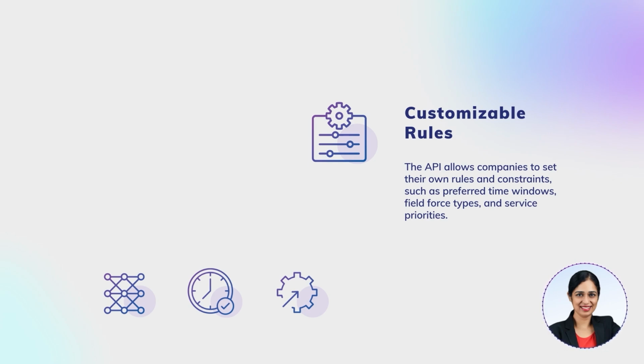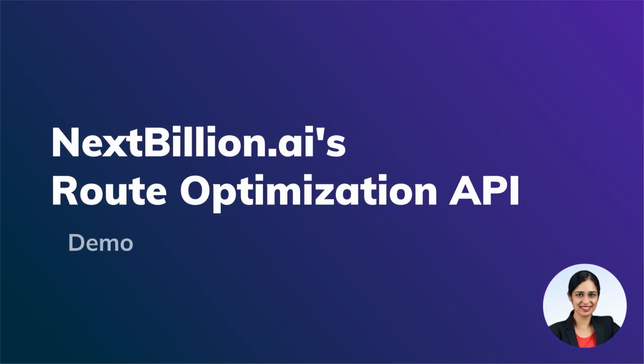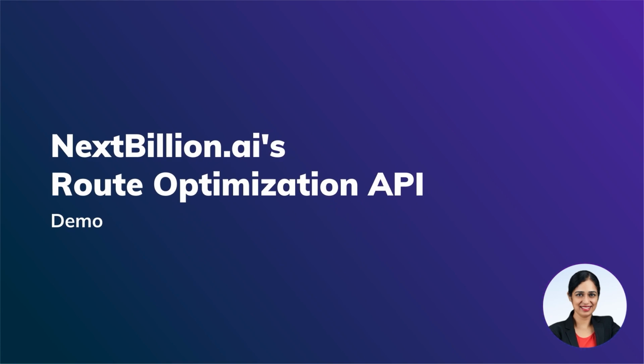Overall, NextBillion's route optimization engine is a game changer for the field force companies that are looking to optimize their routes efficiently. Next, I'd like to walk you through NextBillion's route optimization demo. You will see how our optimizer is taking advantage of the different NextBillion services to solve this complex problem. So let's dive into the demo.